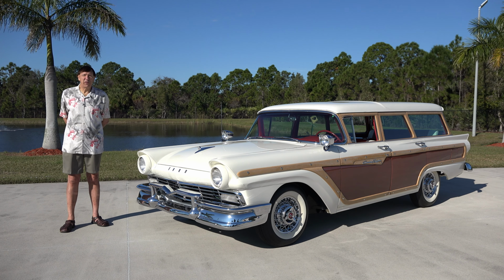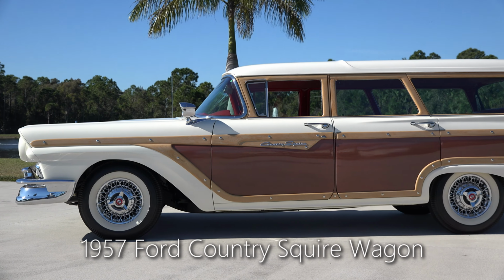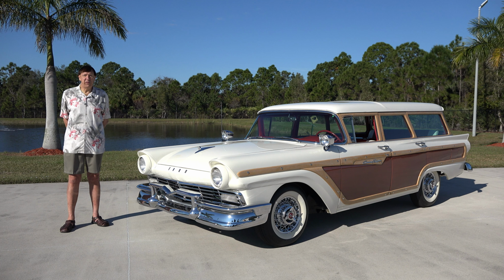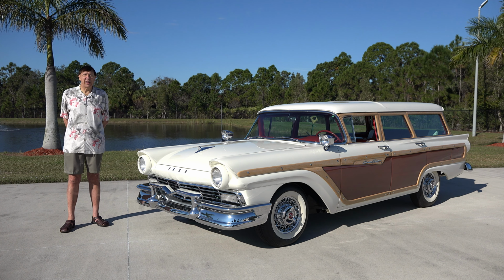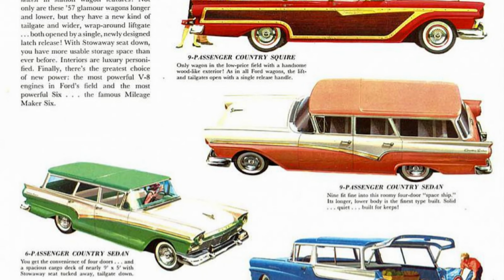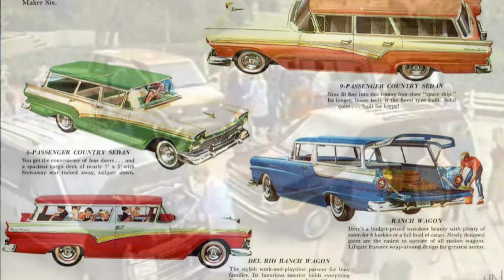Today we have a beautiful 1957 Ford Country Squire station wagon. Station wagon is basically today's SUV. And if you follow the progression, you'll say that back in the 50s and 60s and 70s, you had basically station wagons as your main mode of transportation for big families.